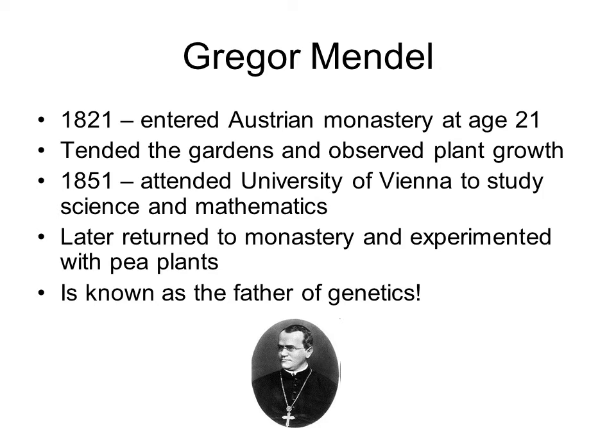So the person who really is credited with figuring out a lot about genetics is Gregor Mendel, and he lived in the 1800s at an Austrian monastery, where he was the gardener. He started to work with pea plants, and he noticed different ways that the plants passed on traits, like the color of the flower, the height of the plant, and the type of pea that was produced, if they were either wrinkled or smooth. And so he started running tests, and he bred different plants together to see what kind of traits resulted.